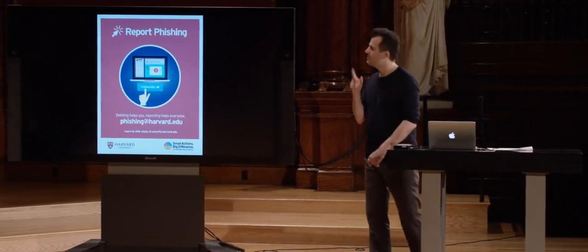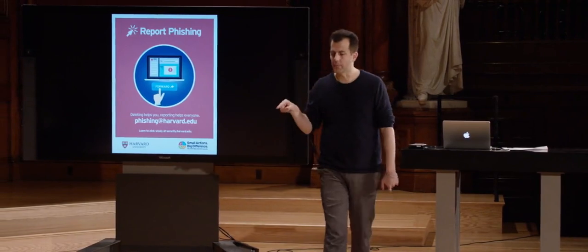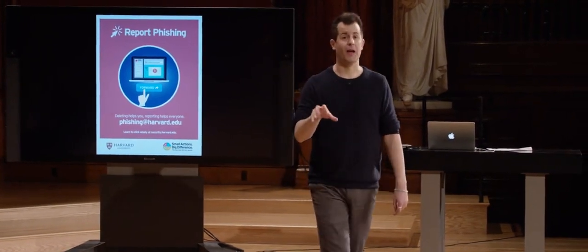Because what actually happens in these attacks? You get an email that might look like it came from Gmail. It might have Google's logo. You get an email that looks like it might have come from PayPal, and it's got their logo, and it's got a lot of fancy text, and it even has a secure message on it.